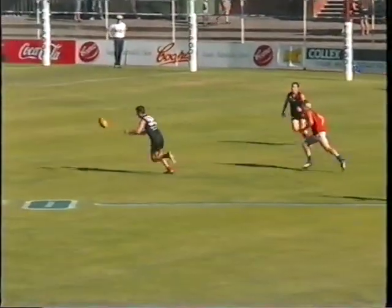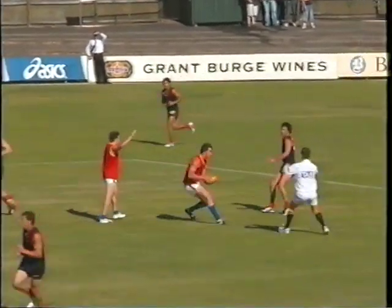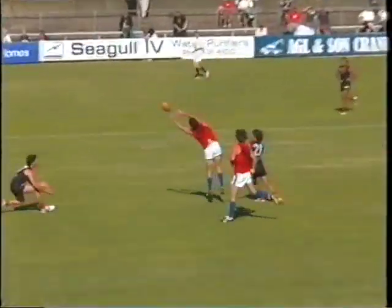There's a kick out by the Norwood side, trying to rebound out of defence. Kick towards the centre of the ground. Yes, number 60 for Norwood, and that's Robert Young. Or Adam Wilson. Adam Wilson. No, sorry. Yes.